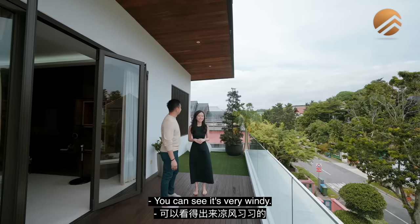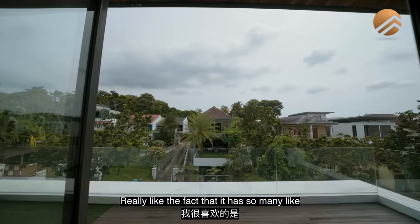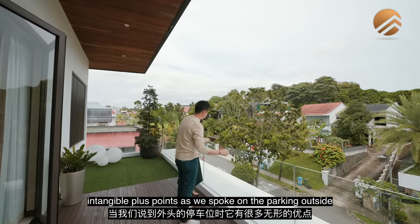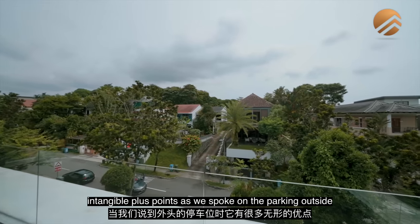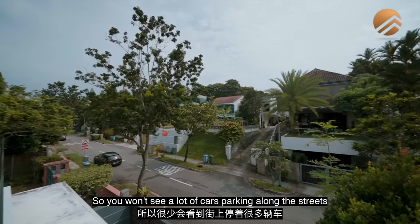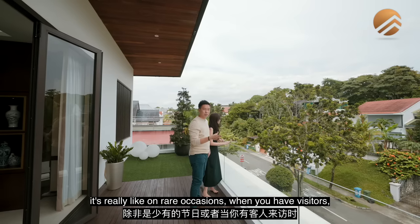You can see it's very windy. It is. Really like the fact that it has so many intangible plus points as we spoke on the parking outside. Because of the fact that most of the homes here are huge, you won't see a lot of cars parking along the street. It's really only on rare occasions when you have visitors.